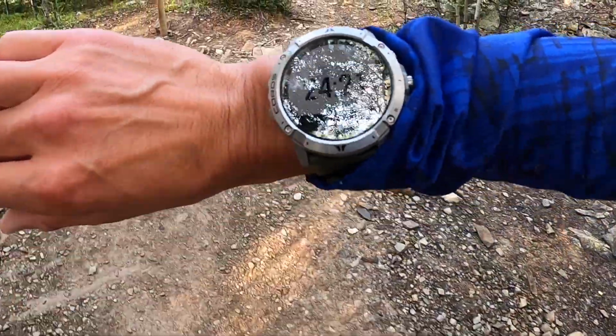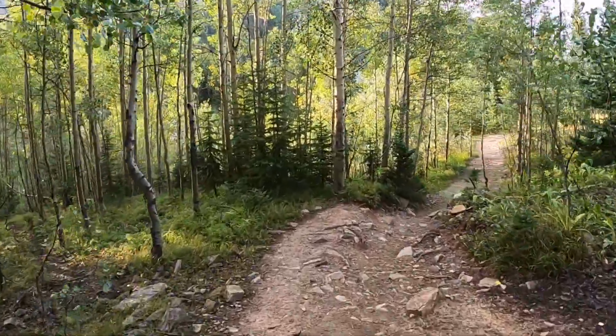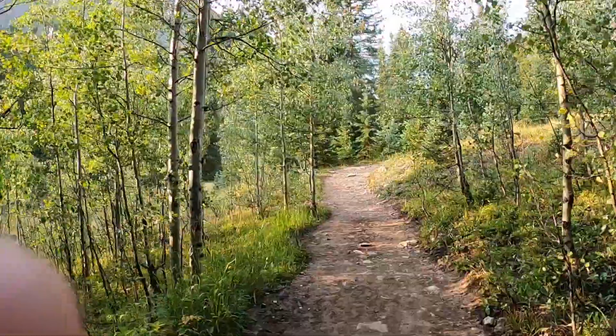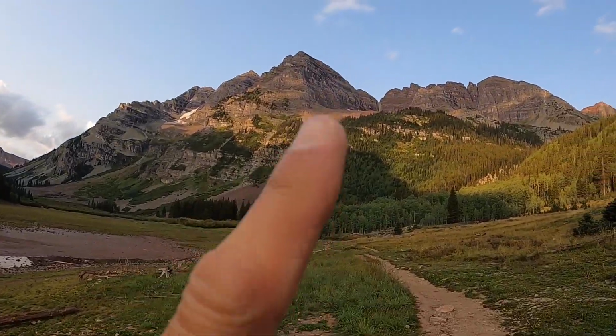All right, about 1 3/4 of a mile in. Gonna take a left here, skirt around the right side of Crater Lake, go through a campground, and start climbing a bit more. And there she is.